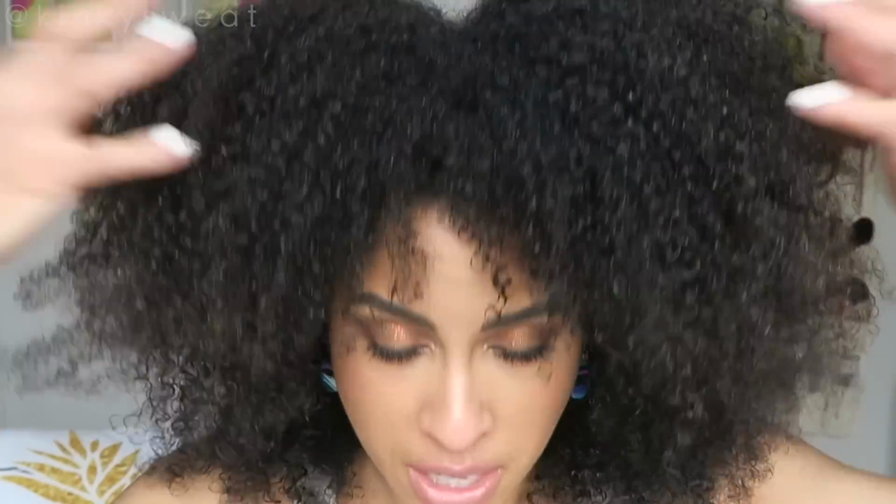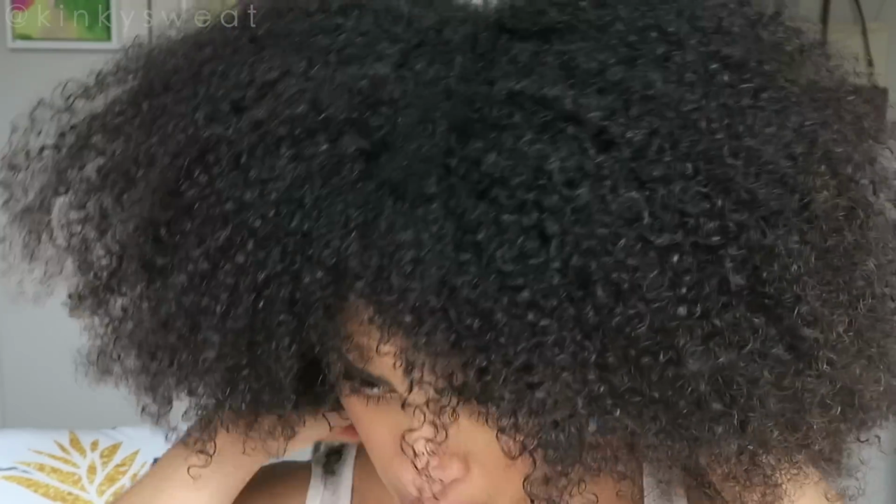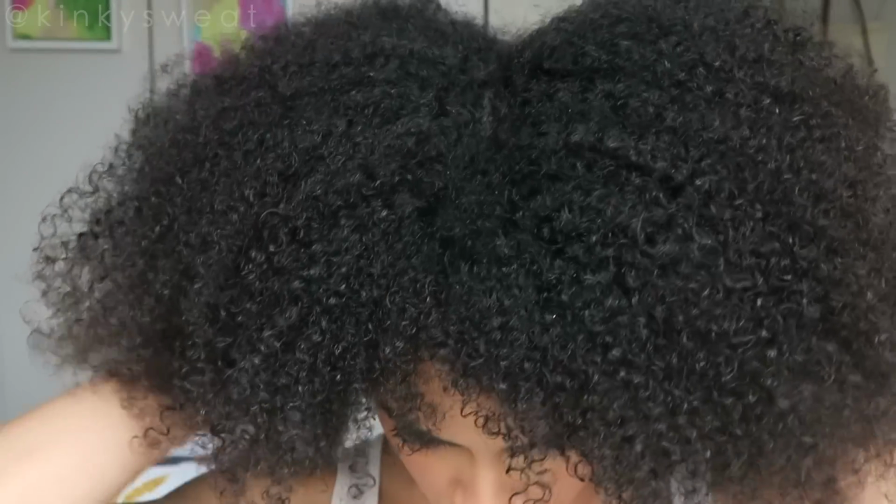I feel it is very easy to apply, very easy to finger rake through. It doesn't feel too sticky, although I got some on my neck, but I feel it has really nice glide and a silky texture that it doesn't feel overly sticky if it does get on your skin. And if it does, you could just take a towel or something that's damp and kind of wipe it off and it should be fine.